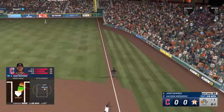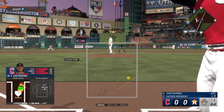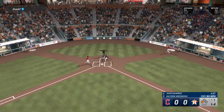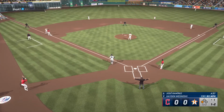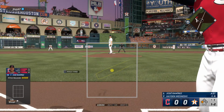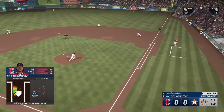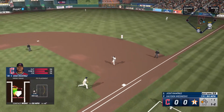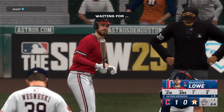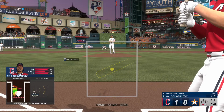Swing and a foul out of play. Squirts away a little bit. No movement. Now a ball and 2 strikes. The 1-2. On the ground. Caratini. The tag and he's out. But they do grab the lead. And up next for Cleveland, Brandon Lowe. And Cleveland on top 1-0.